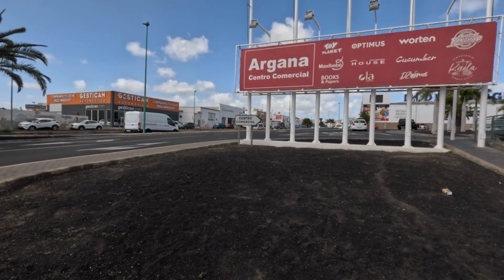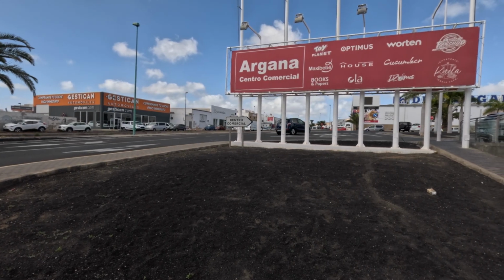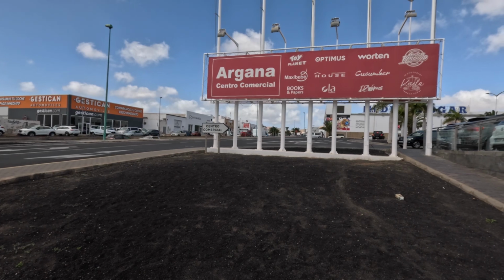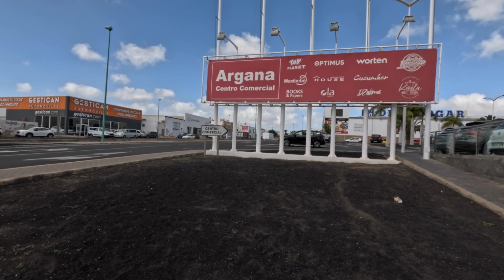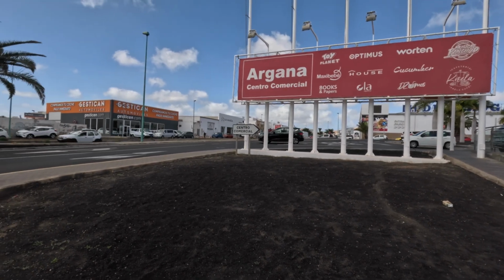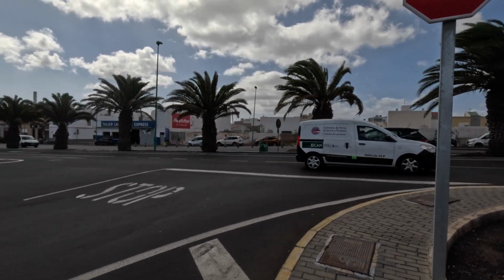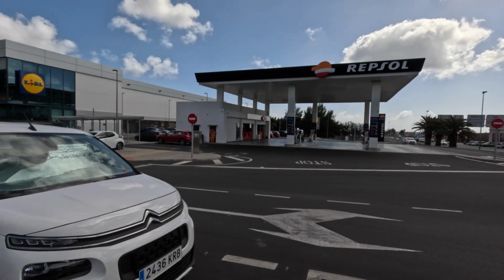Now, this area, as well as being home to the hospital and the Argana centre, is also what I always think of as kind of motor city. So you've got most of the car dealers in this road going up towards San Bartolome. Volkswagen, Citroën, Audi, Nissan. There are loads and loads of them, as well as lots of no-make garages, you know, places that will service or repair any car. There's a big Repsol gas station here as well.